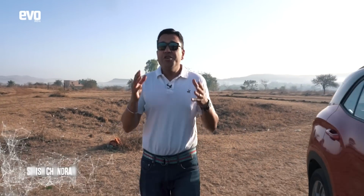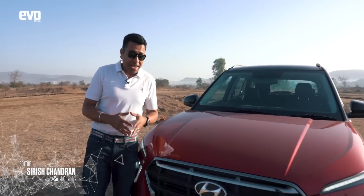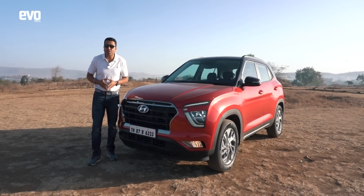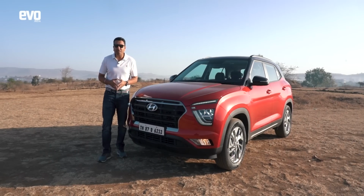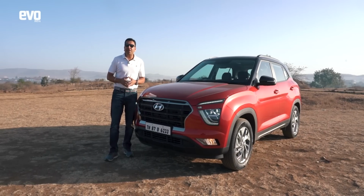This is what started it all. Five years ago, Hyundai saw the potential for a mid-size SUV and launched the Creta. And the rest, as they say, is history. In the fifth year came serious competition in the form of the Hector and the Seltos. And now Hyundai has won their crown back. This is the all-new Creta. And let's find out how it drives.